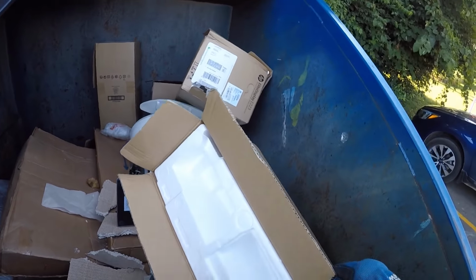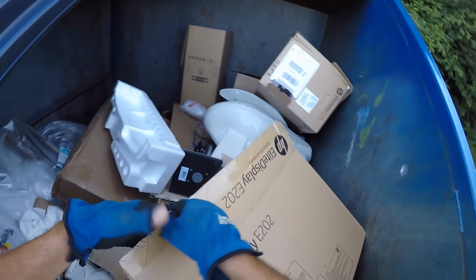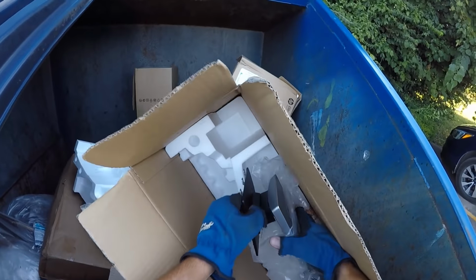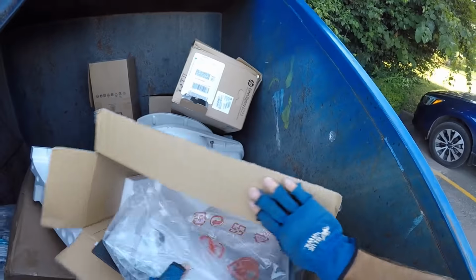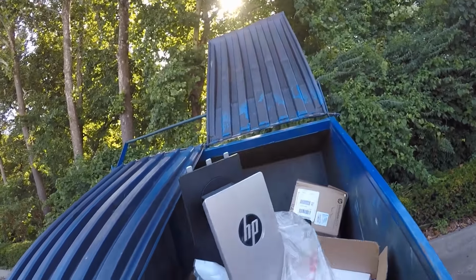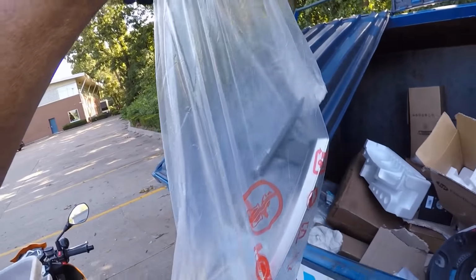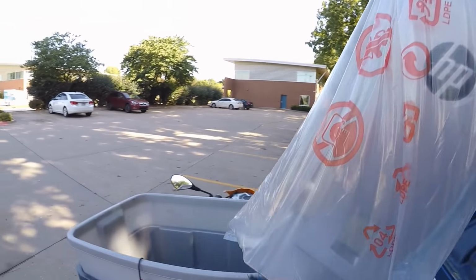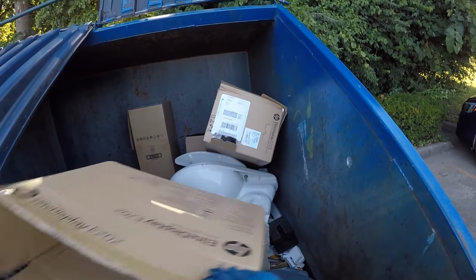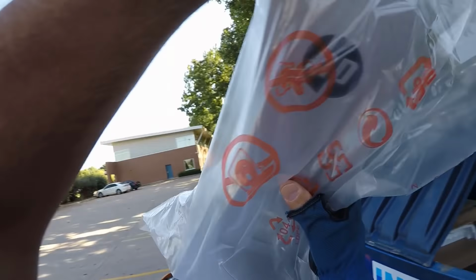USB cord. Some stands in here. Elite display. I wonder if it's the new one or the old one or what's the deal. If that's brand new, which it appears to be. Yes, it is brand new. That could be worth some decent money right there. The fact I can say it's new will help out a lot. Make sure the model numbers are on there.